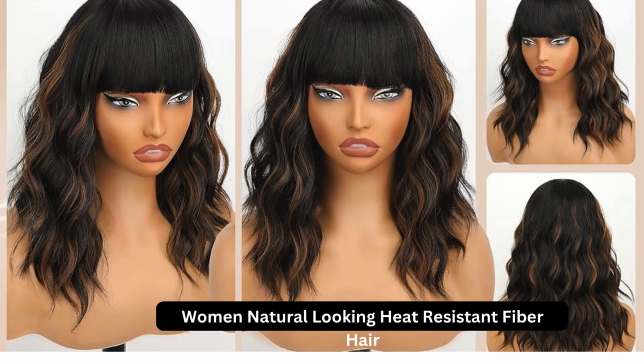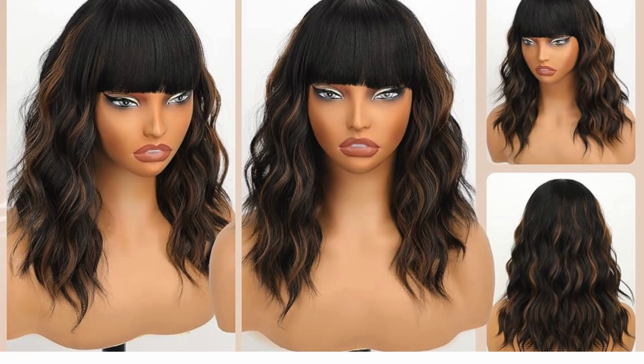Let's dive in. Number 5, Women Natural Looking Heat Resistant Fiber Hair. All right, let's get into it. Here's your real girl guide to one of my favorite synthetic wigs right now. The NNZ's heat resistant wig that's been quietly doing the most.